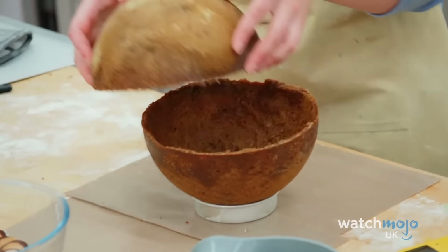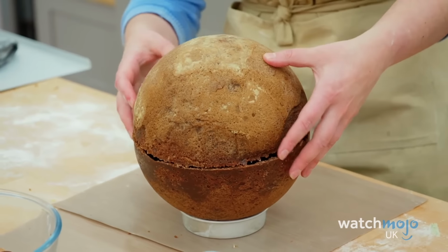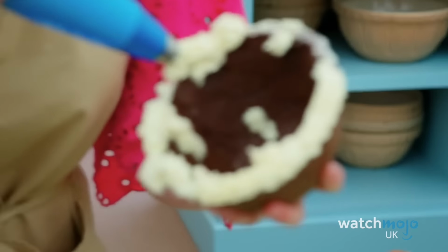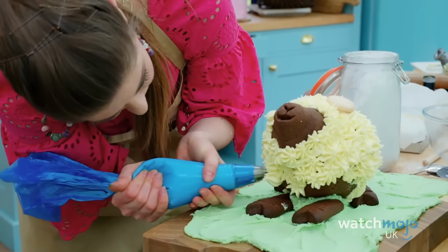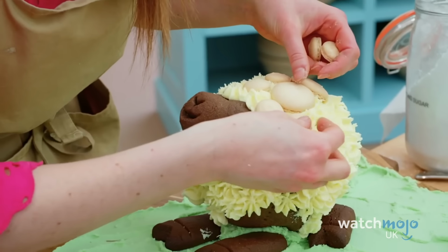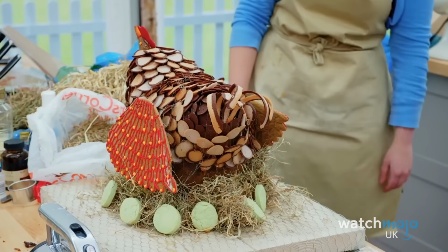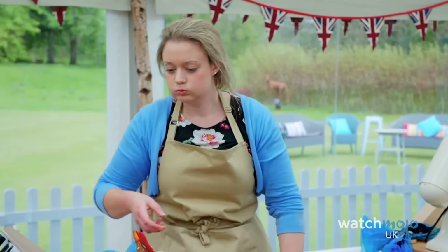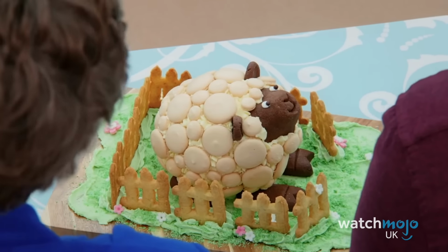Alice, however, had made a lamb inspired by her time spent abroad in New Zealand, and it was adorable. Just gonna construct my little sheep now. I actually went to art school in New Zealand. Its wool was made of macarons, and there was a bonus shortbread fence. The lamb itself was chocolate and coconut flavored, while the fence had a dash of citrus. What we wouldn't give for a taste of those coconut macarons. Looks great. Thank you. There's a very big sheep in a very small field. It's very sweet.